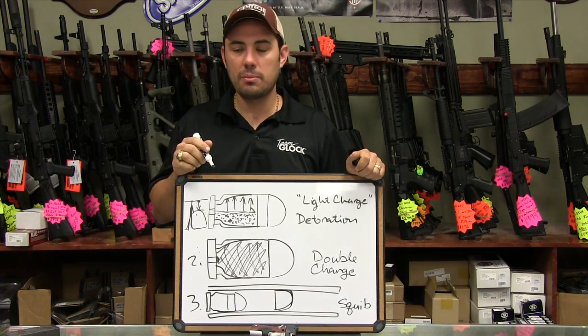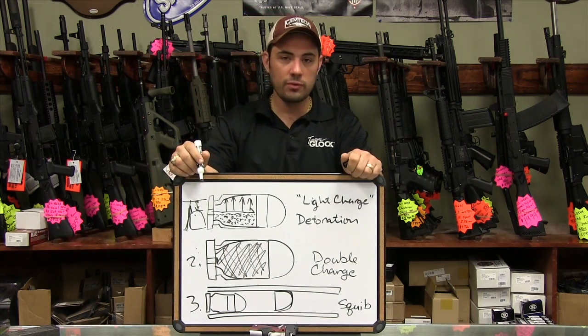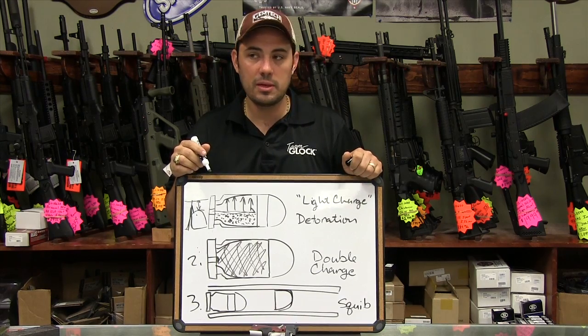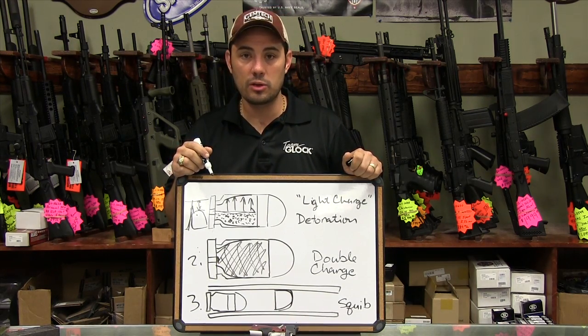The likelihood of a double charge, I think, is a lot lower. I've seen pistols that were overcharged, like heavily compressed loads, 45 ACP. They do not cause that kind of damage. They may swell the barrel a little bit.